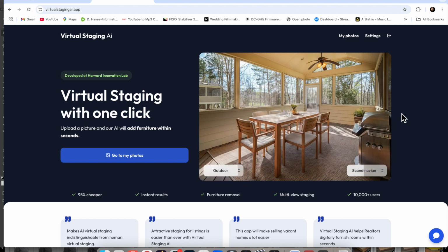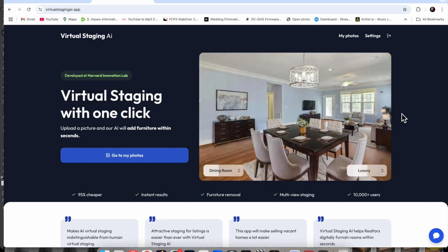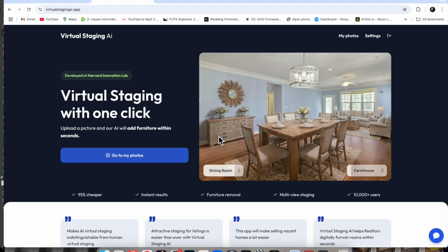You know, they have a big warehouse full of stuff, or they go shopping for different furniture, different pieces to fill a room before, like a lot of realtors would hire somebody to come out and fill a room. And you could see right here, this is the virtual staging demo.